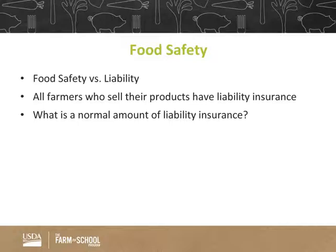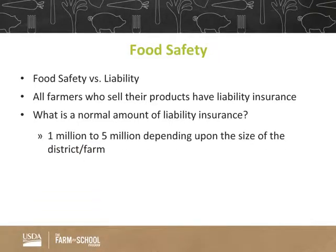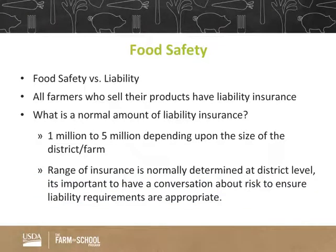For example, farmers markets require liability insurance. Most distributors require some level of liability insurance. And what's a normal amount of liability insurance? If you're working with a small farm directly, somewhere around $1 million, I find for farm-to-school programs, even with a medium to large-size district, is generally adequate. But again, this is normally determined at the district level.